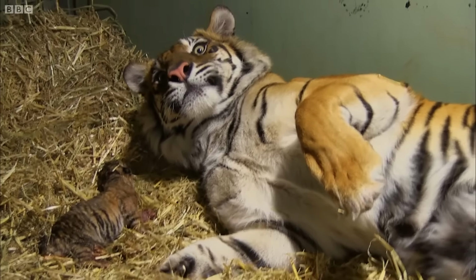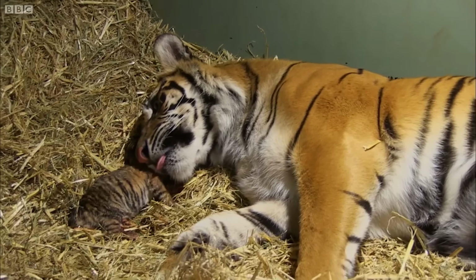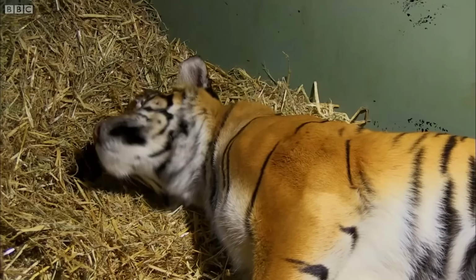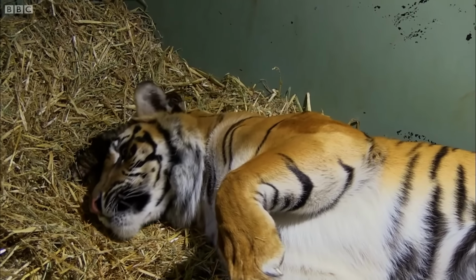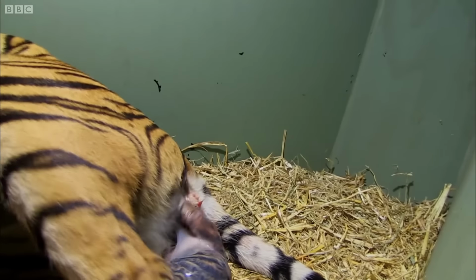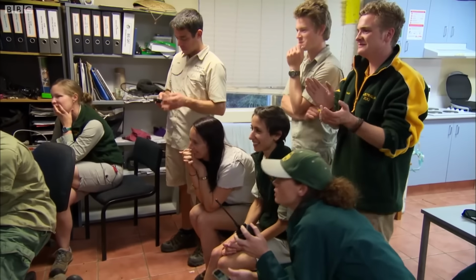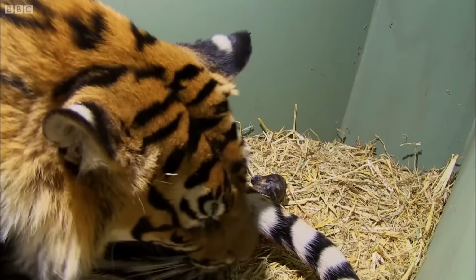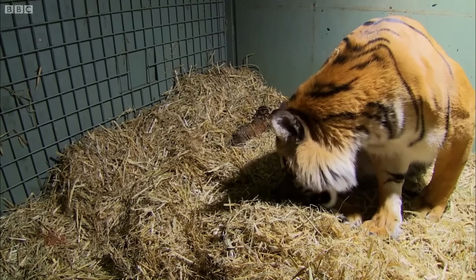Now she's starting to have contractions in preparation for the second one to arrive. There's a sac coming out, you can see on this one. Well done, good girl. Number 2. Doing so well. Good girl, well done. Go. Good girl, well done. Oh, this one's coming out kicking and screaming. Good girl. It's absolutely amazing.